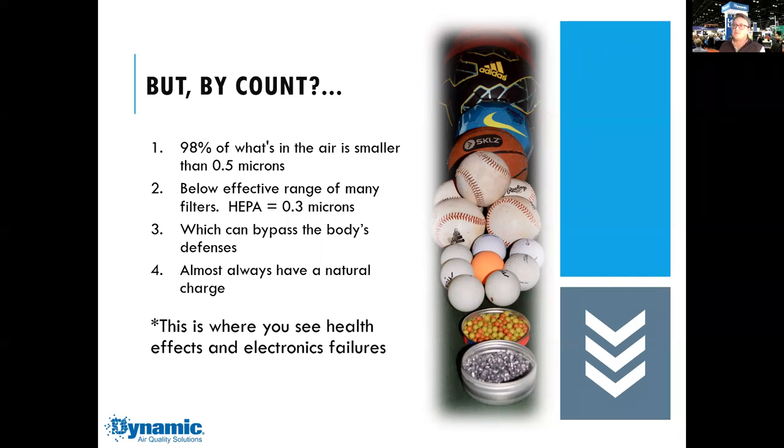So by count, the vast majority of what we're dealing with for indoor air quality or just air quality in general is smaller than a half micron. And so at a half micron, and we'll look at the MERV parameters table, that can be below the effective range of many of our standard filters. And even at a MERV 13, it isn't being fully addressed in terms of its minimum efficiency requirements.